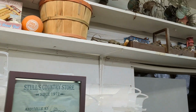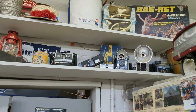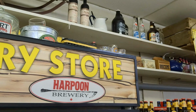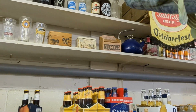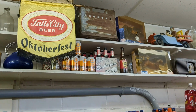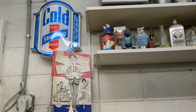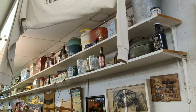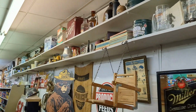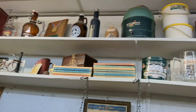All right, I'm going to continue. All the old items up on the shelf. Look at the youth in that sculpture. They have t-shirts that you can buy. But they have like old items all around the store, which I always find interesting.